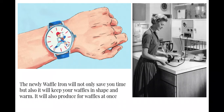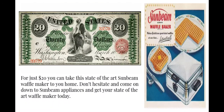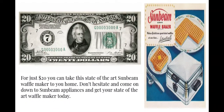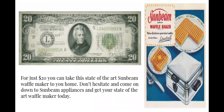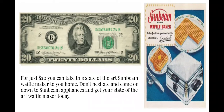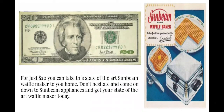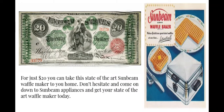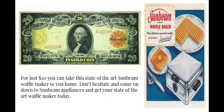With a capability of making 4 waffles at a time in less than 3 minutes, you will be able to place more food for your families. For a low price of $20, you can take this state-of-the-art Sunbeam waffle maker to your home. You could be a wife, you could be a child, you could be a father, anything. It does not require any expertise, only plugging in to a wall and electricity.